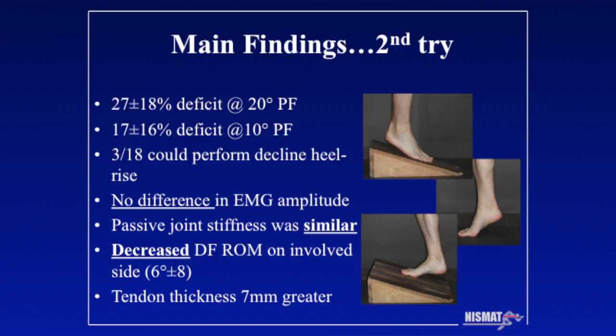So 20 degrees of plantar flexion was now at 27%, which was better than it was, but still a significant deficit. At 10 degrees, we were at 17%. Only 3 of 18 could perform this heel rise on a decline. We had no difference in EMG amplitude, and our passive stiffness was now similar. We didn't have a 34% deficit, and we did have a decrease in dorsiflexion range of motion, and the thickness of the tendon was 7 millimeters greater. So despite trying to alter the surgery and rehab, we're still obviously lacking some end range strength.